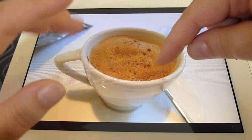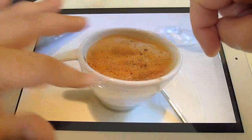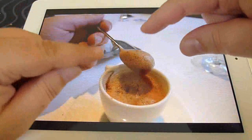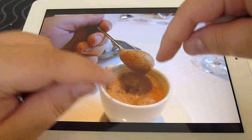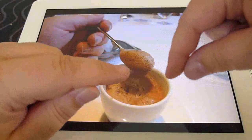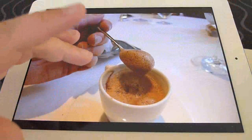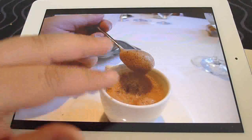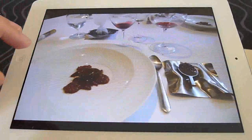Well, chocolate and game are often used together, so it's not a surprise that it was very nice. What you had to do here was use your spoon, go really to the bottom of the cup and scoop up both the stock and a bit of the foam. This was incredible, incredibly intense and incredible in quality. You could say this is classic cuisine done at an extremely good level.